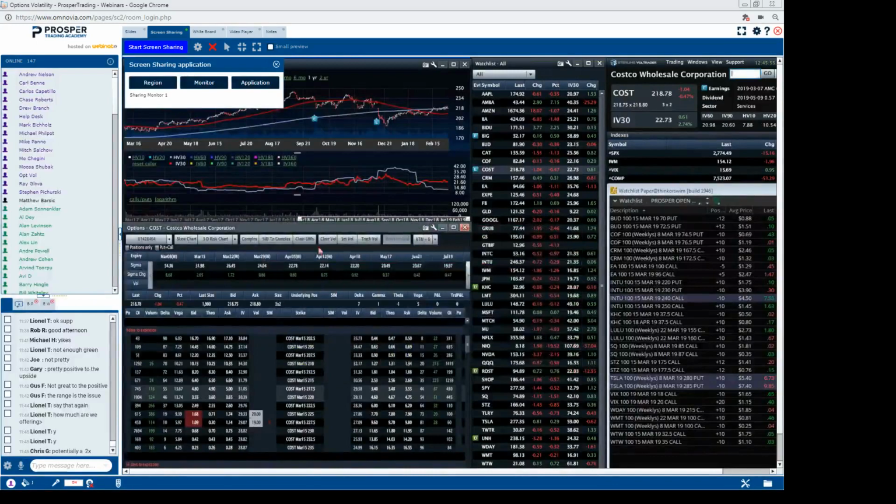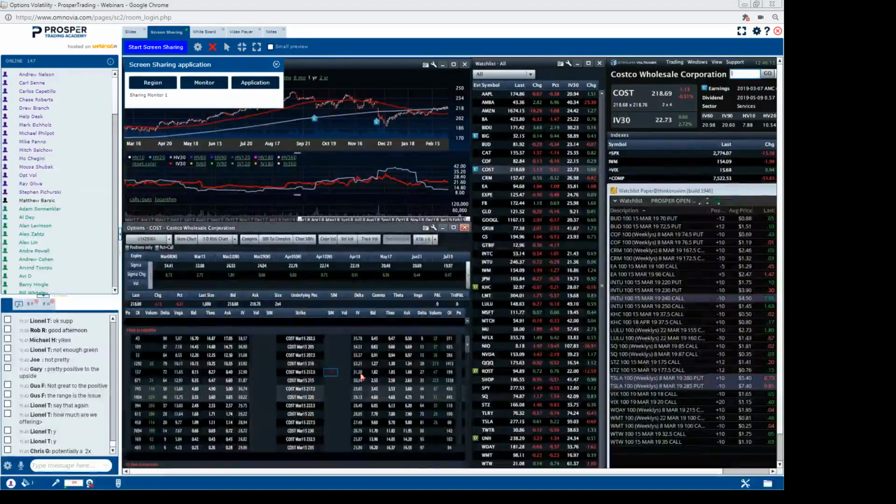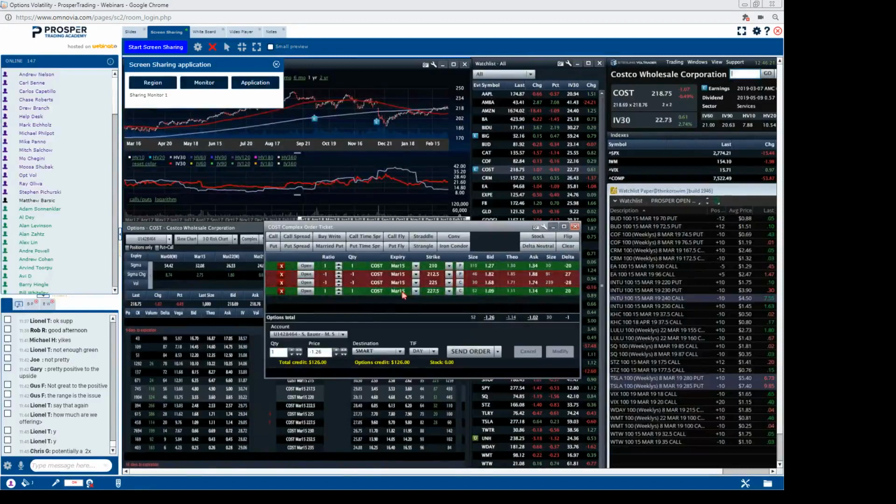Let's go back. Let's go back here and look at an iron condor. Okay, we kind of went in reverse action here with this move of, excuse me, range of 211, 225. So let's look at this and this. Okay. This iron condor is $1.15.